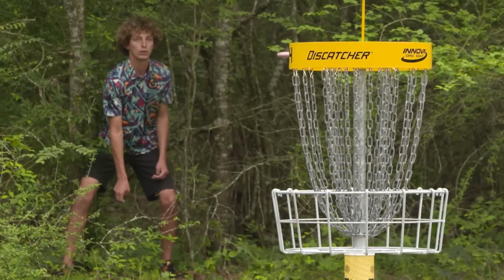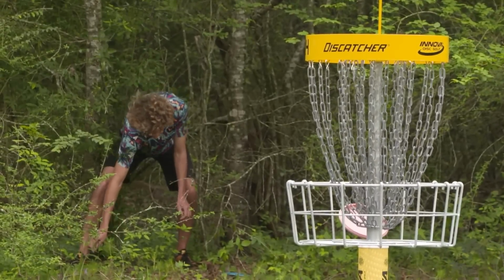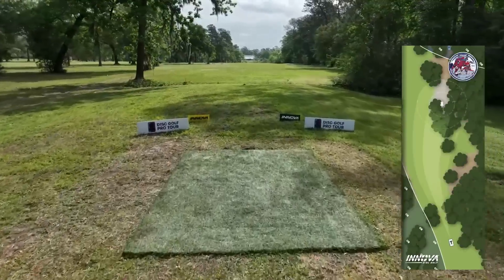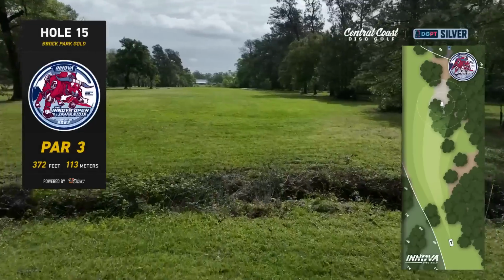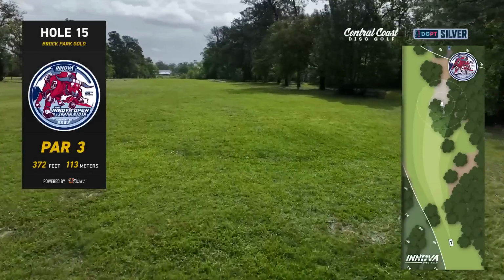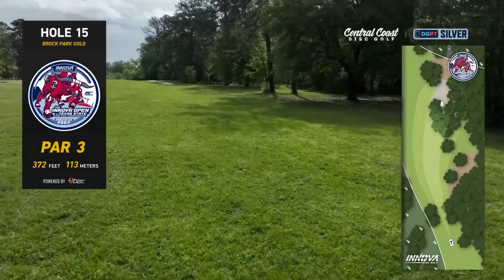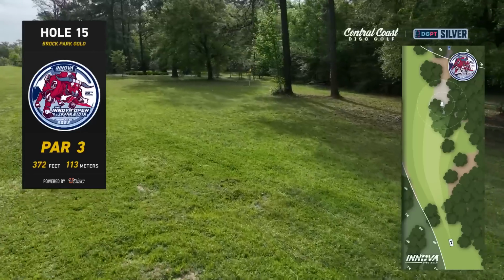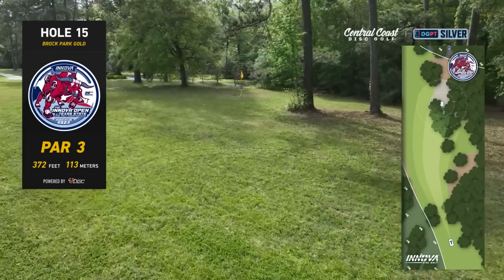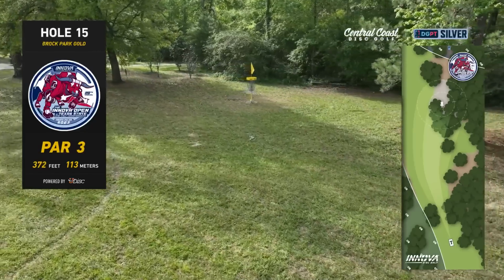There's that pitch. Just no legs involved whatsoever. So effortless. And hole 15 at 372 feet. The way you have to swing it out to the left, especially with the forehand, it seems to add a couple feet of distance to the power. And yeah, really a classic power forehand hole. You put it out flat, maybe have it turn for just a second before it starts to fight back. And you just don't want to be early right here. It kind of lowers your ceiling for the putt.